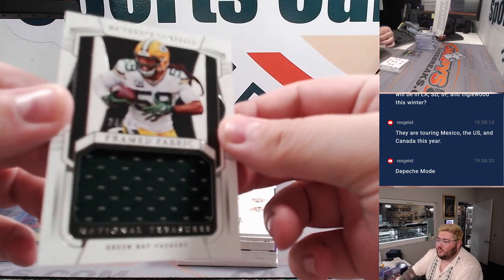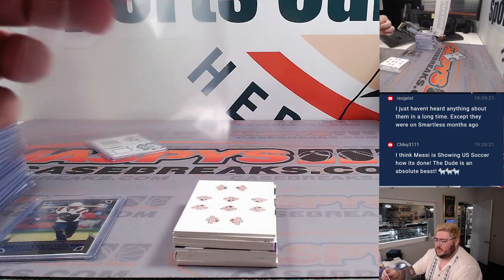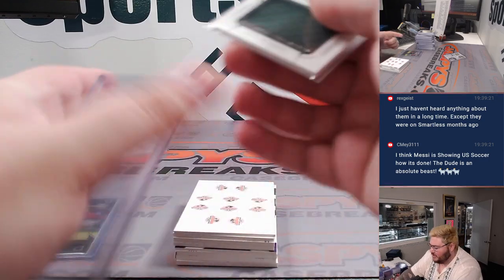Devondre Campbell. One more framed fabric. Twenty-four out of 49 for the Green Bay Packers. Gonna go to Daniel.